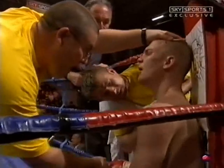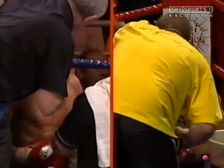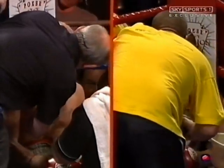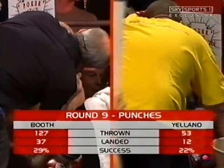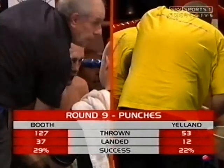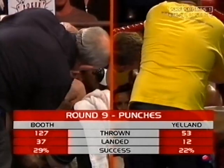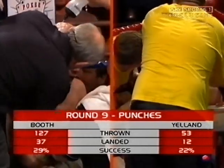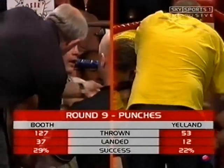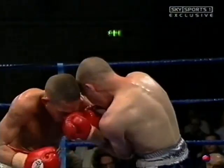This is our title. Good run. Beautiful, beautiful boxing. They said you couldn't do it, James, didn't they? They said we should have stayed at home, didn't they? Yeah. Have a look at the 9th round. 127 Nicky Booth threw in 1 round. That's up to his standards. That's phenomenal, really. And he landed 37 of them, although Yelland did somehow suck them up and come back.